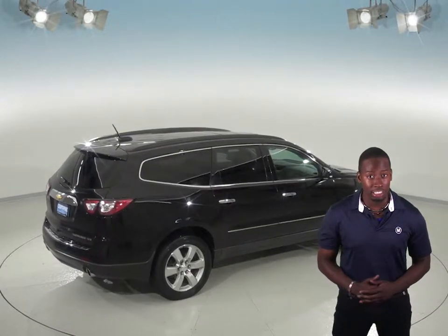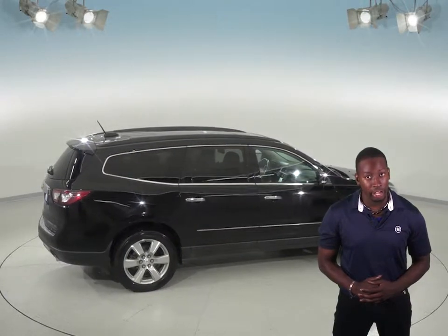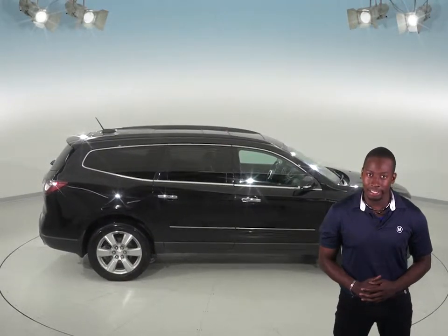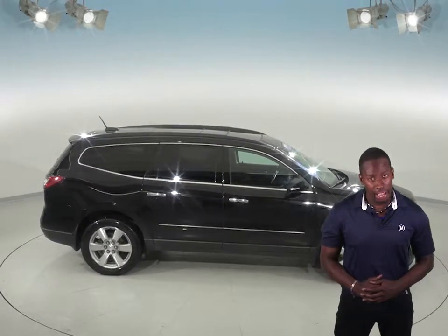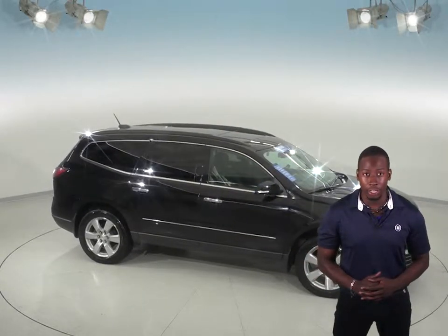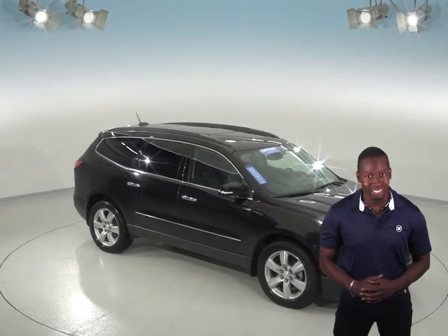It's passed our extensive 172-point inspection, so we know that it's a reliable SUV. We'll even keep it reliable with our free lifetime mechanical warranty for as many years and as many miles as you own it. And with only 51,000 miles on the odometer, this Traverse is practically new and won't be on the lot for long. So see it today and take it on one of our free 48-hour test drives.